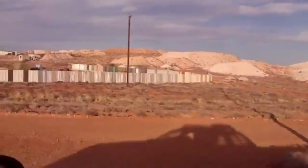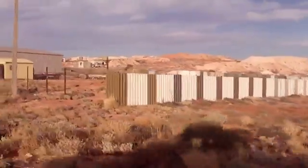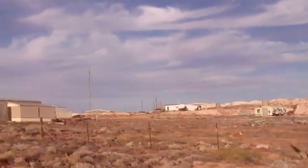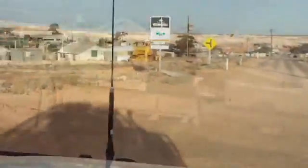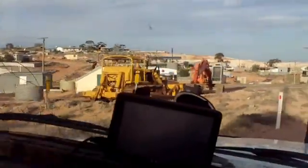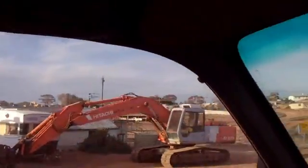A few more mullikeeps sort of in the middle of town, in someone's yard, shed or house. Pretty hard to tell sometimes whether they're a working shed or someone's living in them. A couple of more sheds. Coming back down into town now. Got a bloke with a dozer and an excavator for garden ornaments there. Looking very impressive.